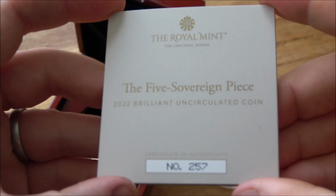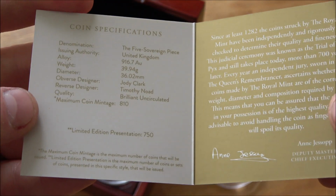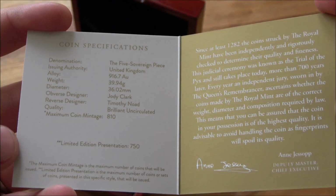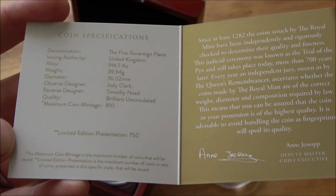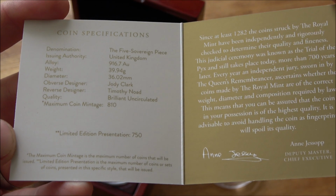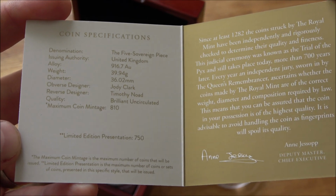I haven't even shown the COA. I do apologise for those of you. But if you've watched to this point in the video, you're a natural backyard bullion rambler, so you're used to my tangents and lack of ability to focus on one thing at a time. But here is the certificate with all of the information. Limited edition presentation 750 and a maximum coin mintage of 810.